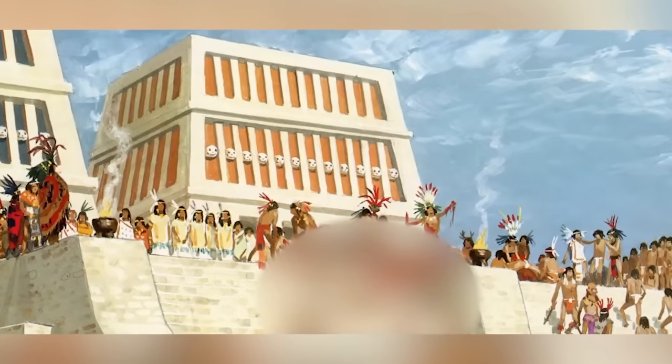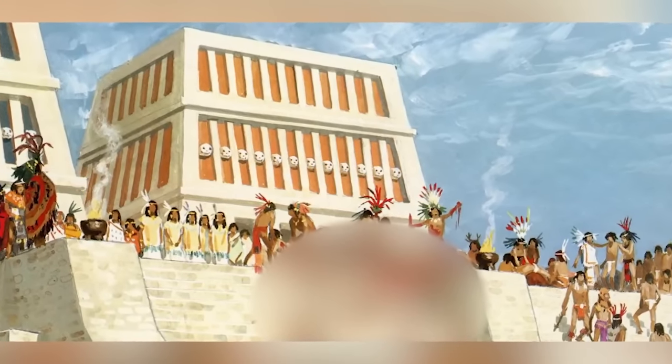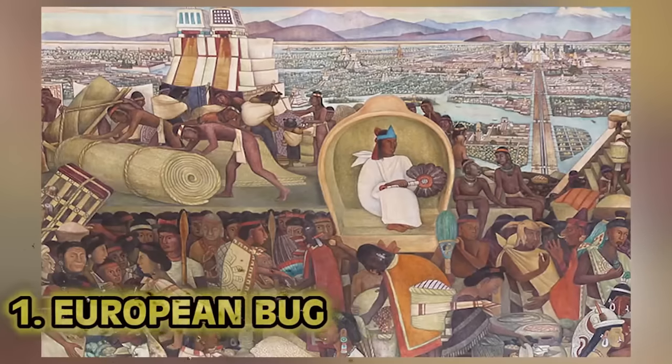Just know that when a chief or a religious leader cuts the heart of a man whilst alive for the entire city to see, he most likely had a clean cloth and water to wash his hands, making modern surgeons proud everywhere. Number one, the European bug.